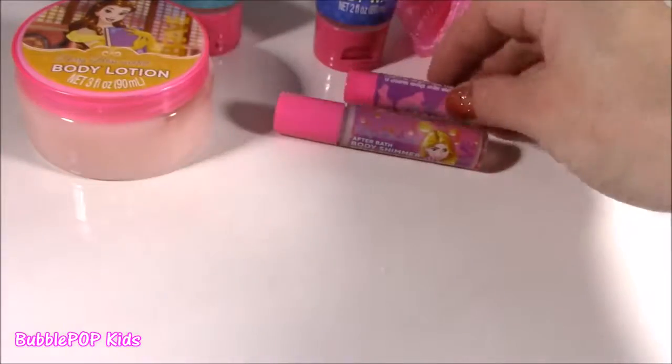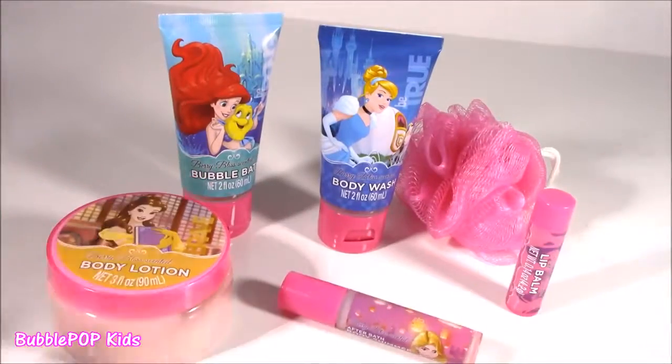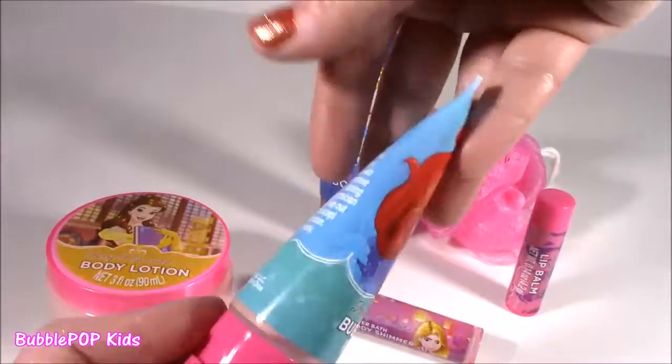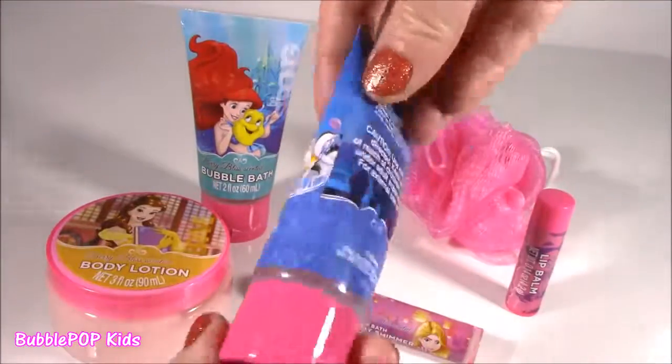Sparkling away with that. And before you put all this goodness on, like the lotion and the shimmer, you gotta take your bath. So we get the Berry Bliss Bubble Bath. We got Ariel and Flounder. Such a pretty little tube. And Cinderella with the body wash.